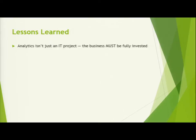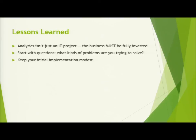Analytics are not an IT project. The business has to be integrally involved, and it has to be invested in the effort. You have to start with questions. What kinds of problems are you trying to solve? Don't start with data. That's like trying to find a question for a solution. We need to start with the questions. Keep your initial implementation modest. If you try to bite off too big of a chunk, it's just too overwhelming. You'll never make it. So start small and grow things from there.